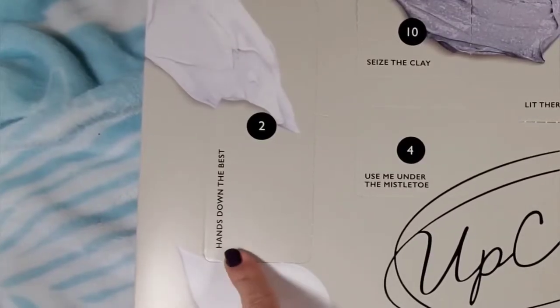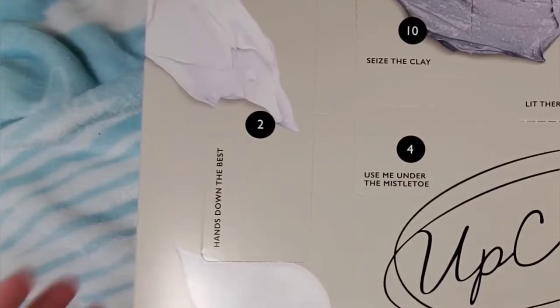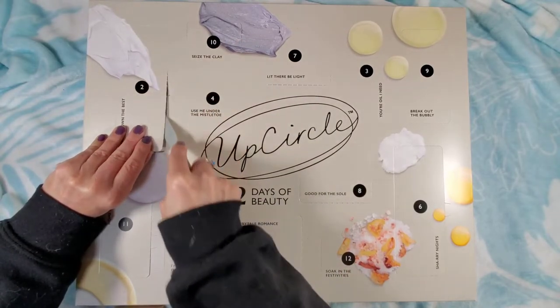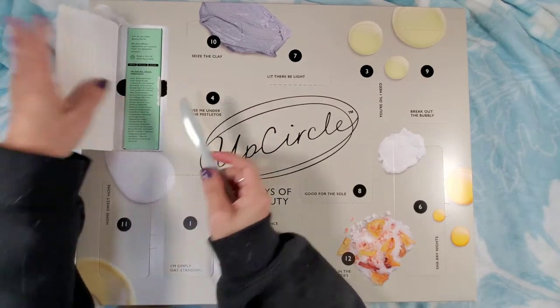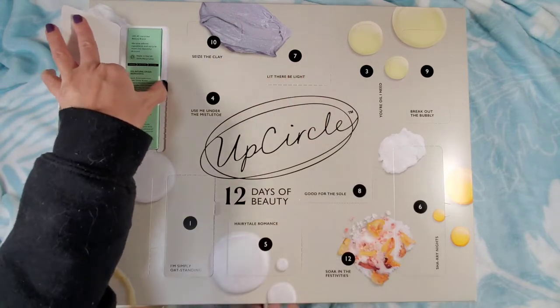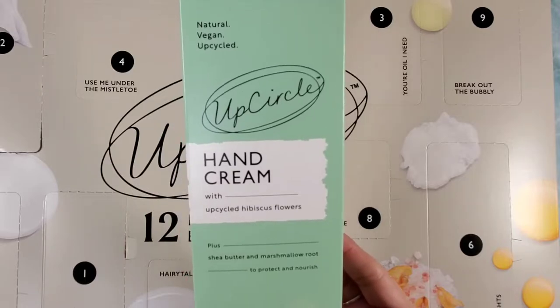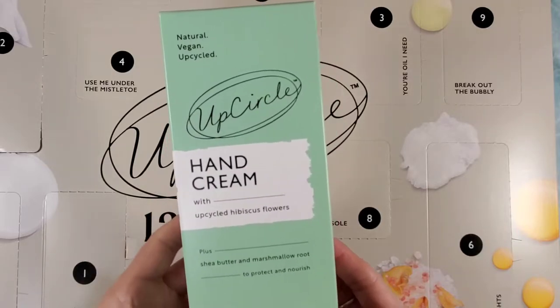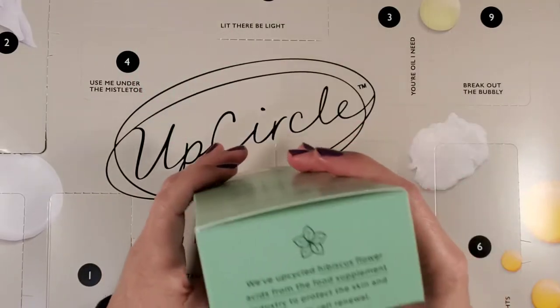All right, number two. The hint is hands down the best. So maybe a hand cream. This definitely makes it a lot easier to open, especially if you start where the little notches are. Hand cream with upcycled hibiscus flowers. Ooh, I'm excited about that. Plus shea butter and marshmallow root to protect and nourish.